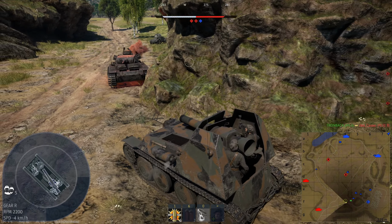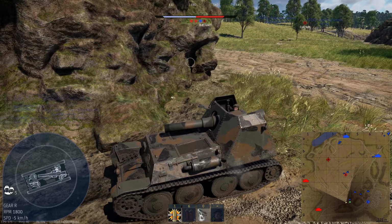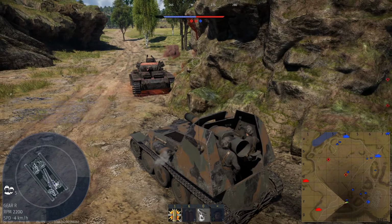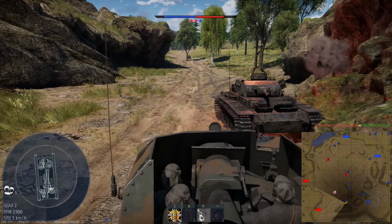Well done! And even if he does take a shot at me, he's got a decent reload, if I remember. And for me to get my tank all the way around the corner and turn... Okay, it looks like he might have turned the other way. Oh. Oh, wow. Okay, here we go.